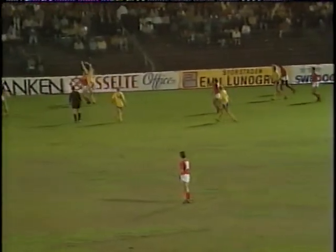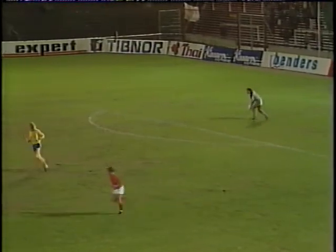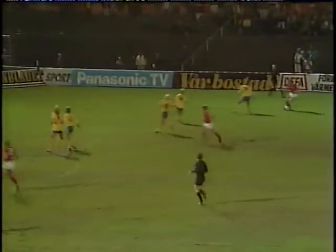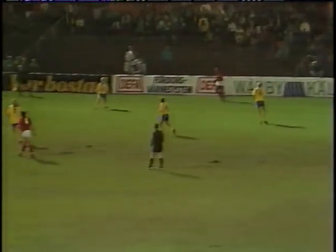Here's Anderson. Waddle. The dying embers of the match now. Here's Tony Cottee.